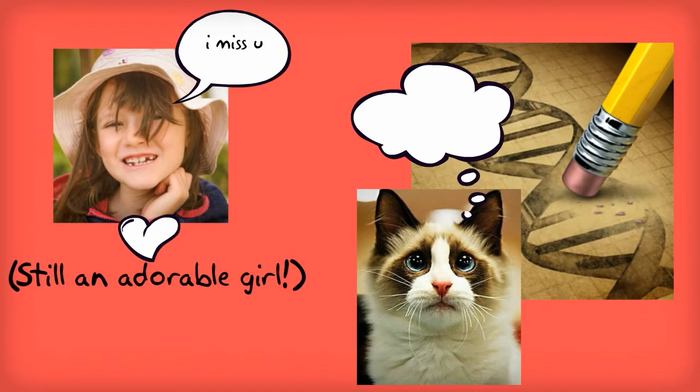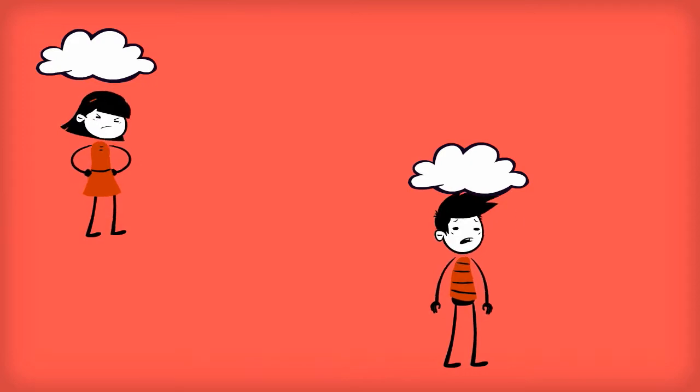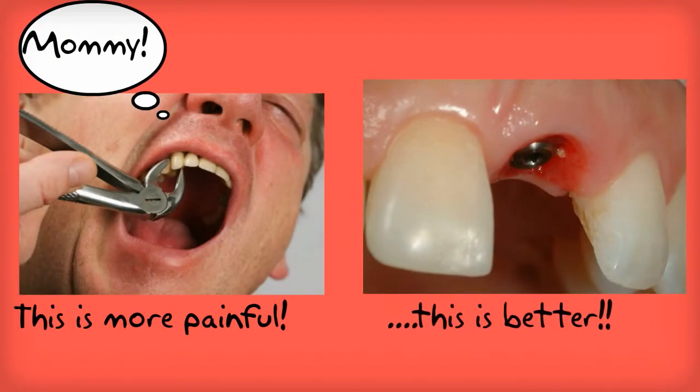In some rare cases, you might not have these teeth from birth. These teeth were never just part of your genetic blueprint, so you're missing these teeth. However, most of the time, the teeth are lost due to gum disease, deep cavity, a failed restoration, or a cracked root. The procedure to remove the offending tooth is more uncomfortable than actually placing the implant.